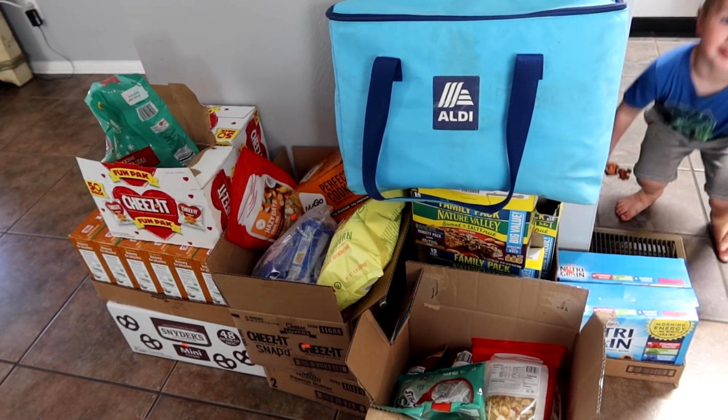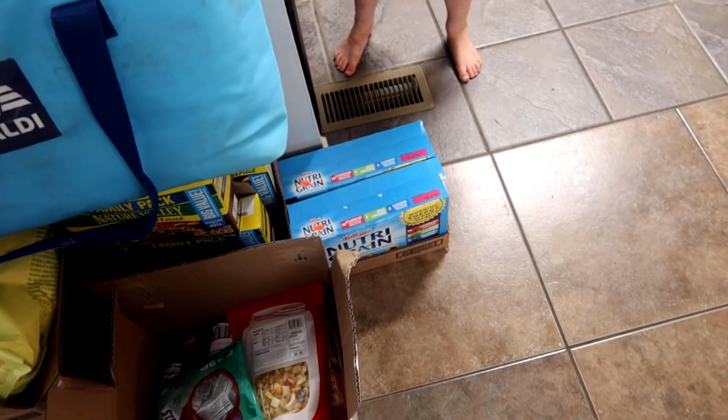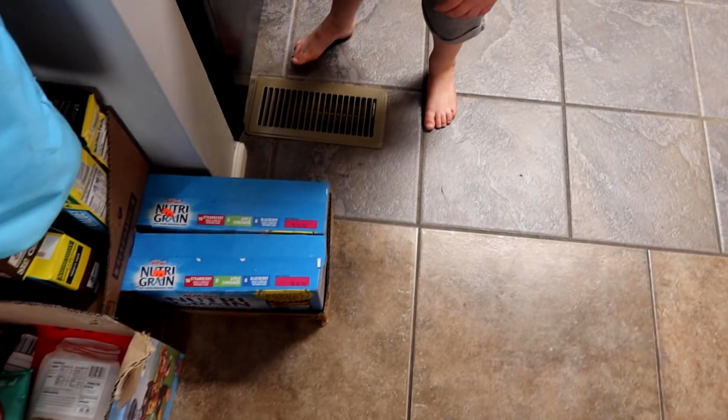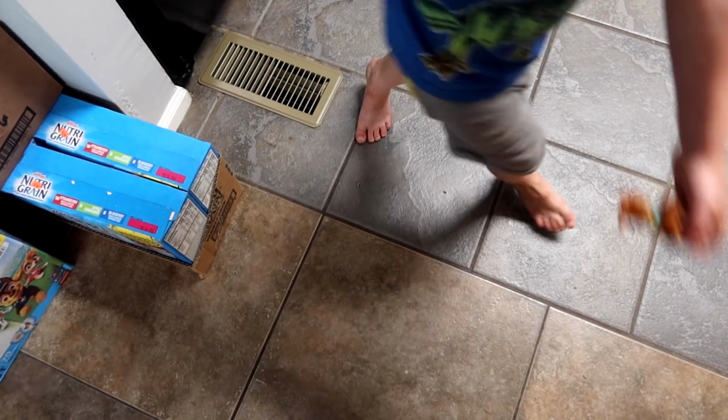Benjamin, no, you can't take that, that's not ours, honey. We can't take up their air conditioning grate, okay? We have them in the ceiling at our house, not on the floor. It's ours today. It's ours for 2 weeks, but we still have to take care of it.